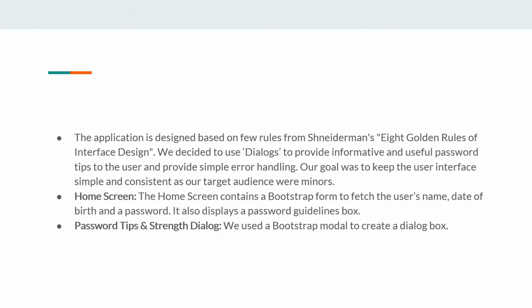The home screen contains a Bootstrap form to fetch the user's name, date of birth, and a password. It also displays a password guidelines box. We used a Bootstrap modal to create a dialog box for password tips and strength dialog.